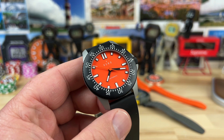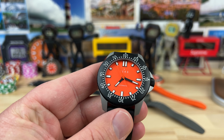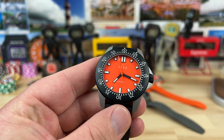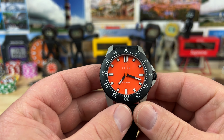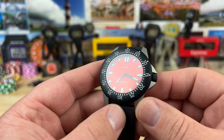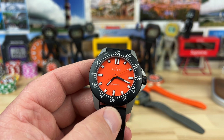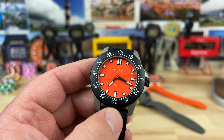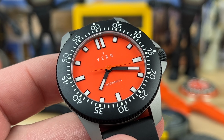There are other colorways. You can get other colors, of course, but this orange is a more vibrant, more bold type of orange. I have a lot of orange dial watches, and all of them are slightly different. And this one's, again, slightly different from the rest of them. So let's talk about some of the things I really like about this, besides the bright orange dial. We're going to zoom in a little bit. We're going to talk about the size, because the size is one of the biggest selling points for me.